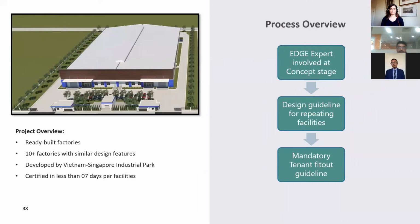The next one is a project from an industrial park developer. They are focusing on ready-built factories. What they have done is to get the EDGE expert involved as early as concept stage. So they have clear directions on what they want to achieve and have everything ready in advance. They also built a design guideline for facilities that have a similar concept. This will shorten the time for preparing and submitting documents. As these are ready-built factories, they have also created a mandatory tenant fit-out guideline for the coming tenants. And because of all of the above, each of the next factories gets certified within only 7 days.